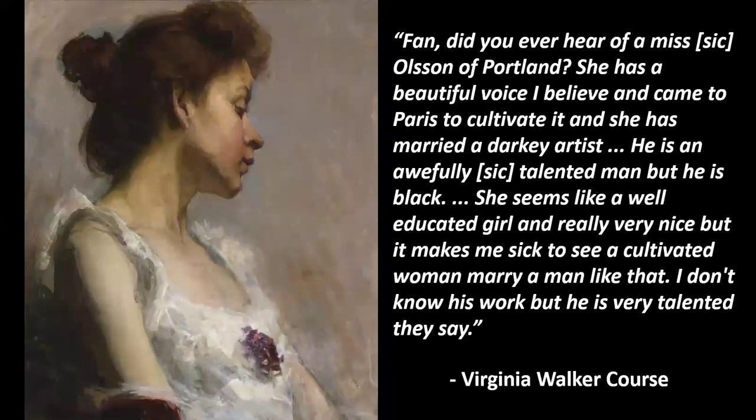Now, when I was researching Tanner a few years ago, I came across this letter that was written about him. And so this was written by a woman named Virginia Walker Corse. She was a pretty well-known person in French artistic circles. But if you think that Tanner is in the United States, think again. So this woman writes a friend of hers, and she knew Tanner's future wife.